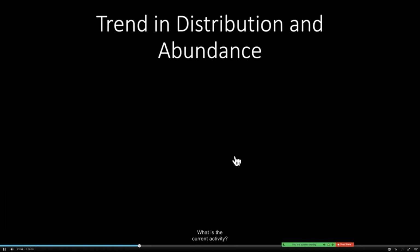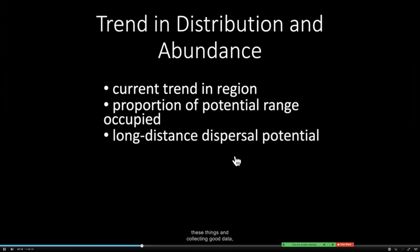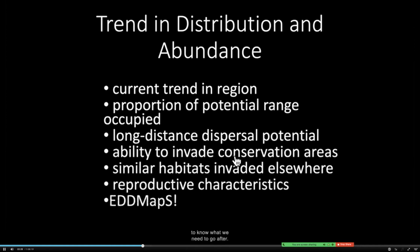So trend is what is happening now? What is the current activity? Is it stable? Is it increasing? Is it decreasing? And we just need lots of data points to figure this out. What is the trend? This is the hardest thing to get data on, especially before something is a big problem. So this is why we need more eyes on the ground, looking at these things and collecting good data, place and time and abundance. And this can help us develop a picture to know what we need to go after.